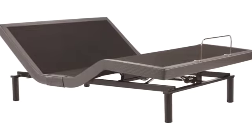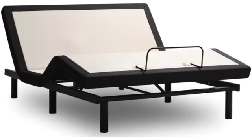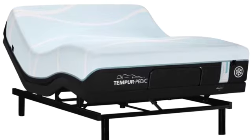Another thing that is super popular right now and has been for the past several years are power bases. A power base enables you to lift your legs and your feet, individually or simultaneously. Most allow you also to go into that zero gravity position, which health experts are saying is so great for you, your circulation, a restful night's sleep. And it also helps with all types of different medical ailments, even snoring. So for those of us whose husbands snore, you can raise their head up a little bit and we can all rest easy that night.